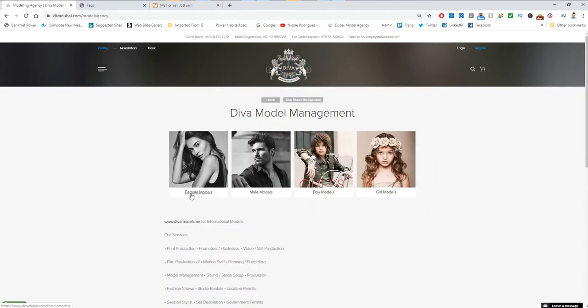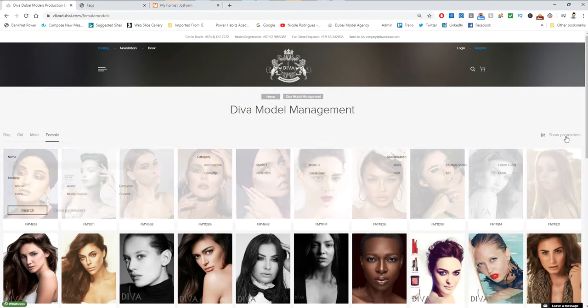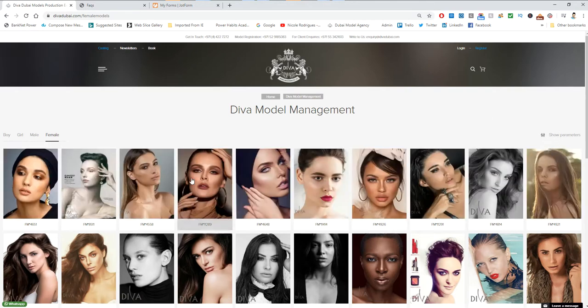In model management, you have female, male models, boys, girls. And if you go into each of these, you will see that each of them has different show parameters. These parameters cover ethnicity, category, specialization, so you can click what you want and you can get it. Our website works very interestingly because if you click show parameters again, it goes off.